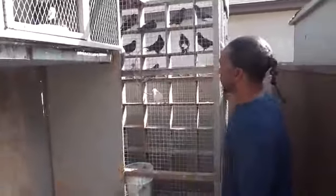You said these were your cock birds here. You have the same setup for your hens? Yeah, I do. Right on the other side here. This is the setup for my hens.